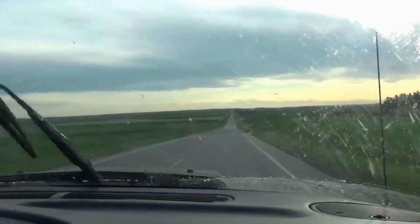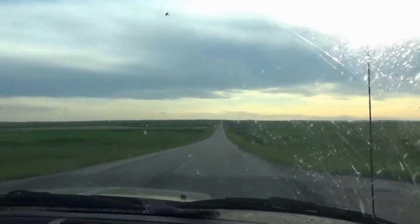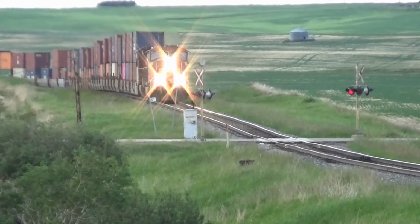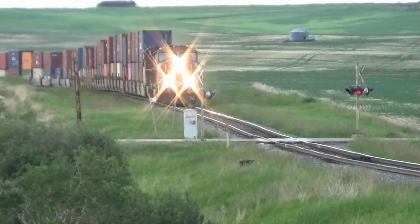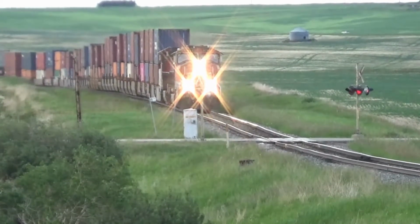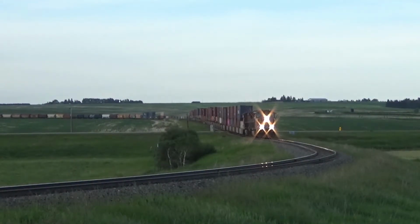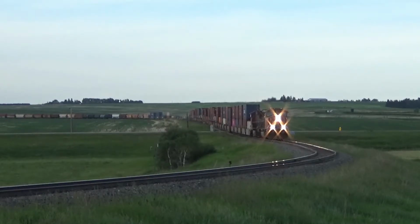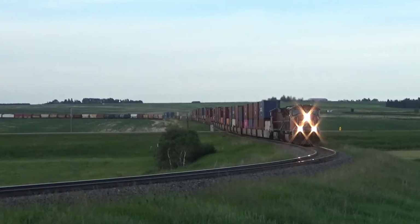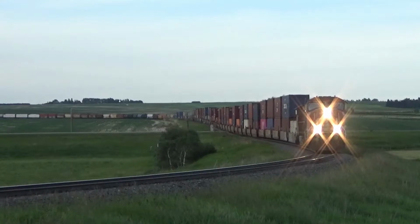After Equity, we leapfrogged ahead of A442 to another one of my favorite spots just south of Three Hills. The Three Hill Subdivision has a lot of different grades on it. The tracks have plenty of S and swooping curves along them to give the line distance to better climb and descend the grades. These curves also make great shots for trains on the move.